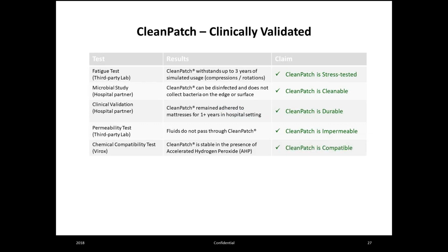Hope you enjoyed that video on the story. Now we'll dive into the clinical validation of the product. So again, clinically validated, simple application, and cost-effective. So we'll start with clinically validated.